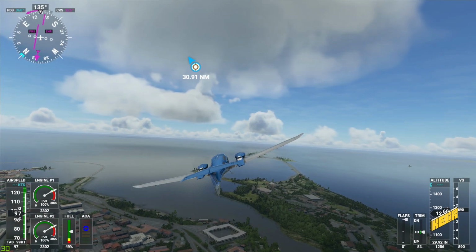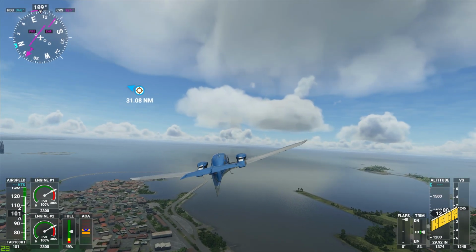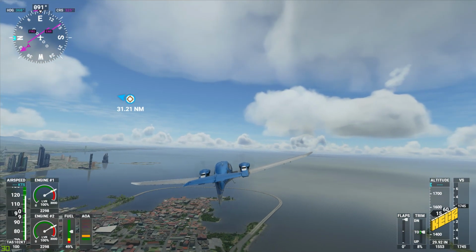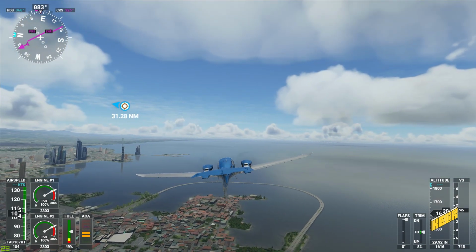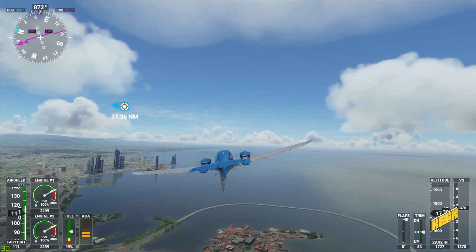Because the last flight we did was brilliant, going from Trichy to Tangier, which, by the way, ooh, look at this road. It just makes a loop around. Is that like a bypass? Right, this road looks nice. It's like a bypass.